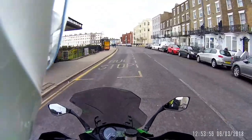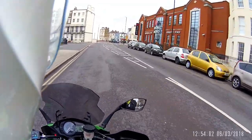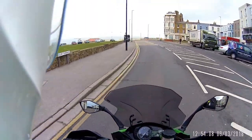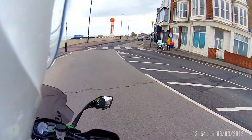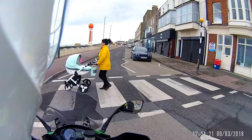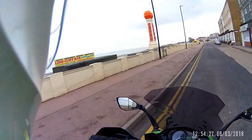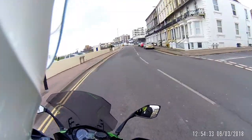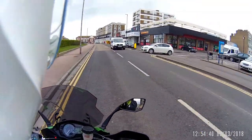Nice bike to ride. Get it on the right roads, thrilling. Obviously don't want to do too much of that hooligan stuff around town. In fact, I don't want to do any of that hooligan stuff around town. Bill Lido. Very easy, smooth, clutchless upchanges on this machine as well. Who needs a quick shifter?